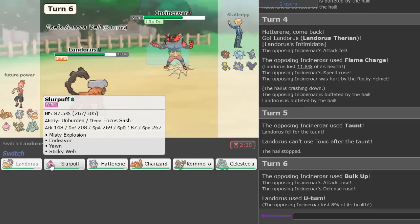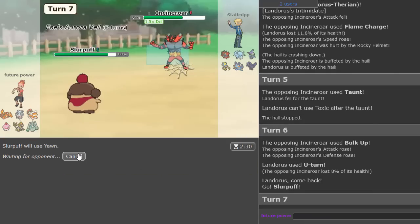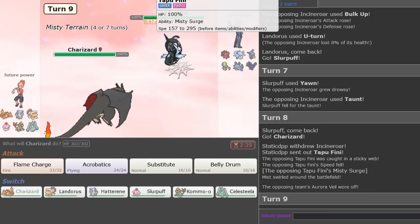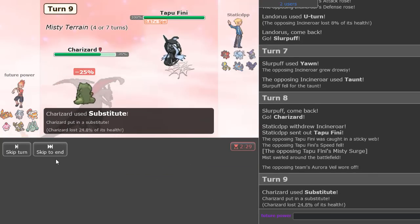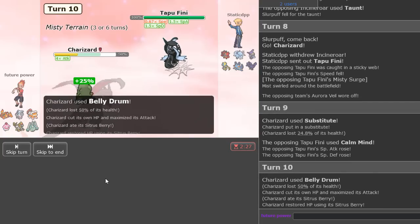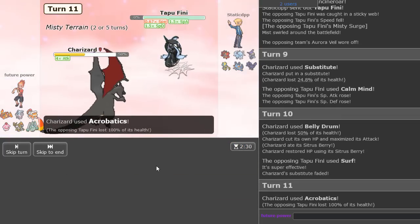So in this case, what we do is we go Slurpuff and we Yawn to put him to sleep. Yep, perfect. And then he's forced out, so then he's gonna take some chip. We go into Charizard. Although Fini comes in. Okay, so Fini is slow. Let me sub here and see what he does. Calm Mind. Okay, cool. We beat Fini. Belly Drum here is what we gotta do. And then Acrobatics should KO this. Yeah, there we go. Nice.